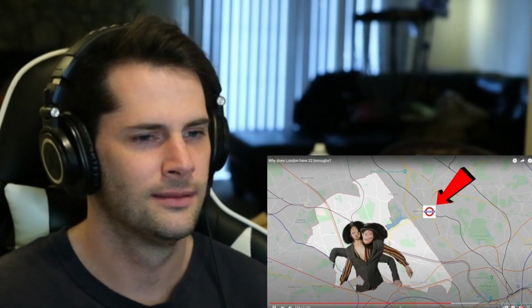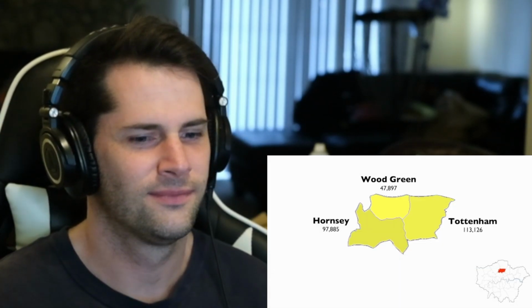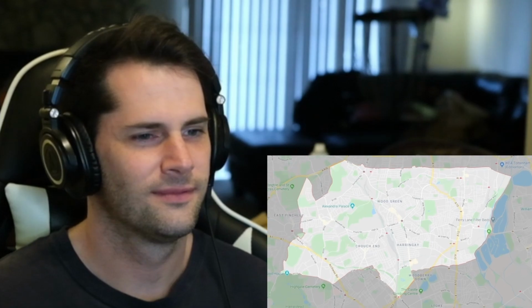Which wasn't in Brent. And in my opinion, the worst one, Haringey, named after a small neighbourhood at the southern tip of the borough, but with one of the R's removed and one of the A's turned into an E. The two spellings have been confusing Londoners ever since.